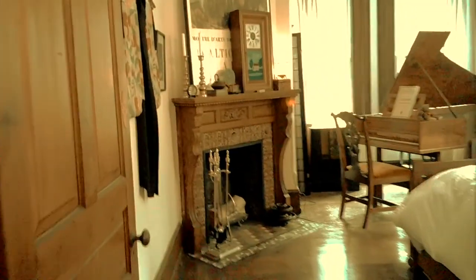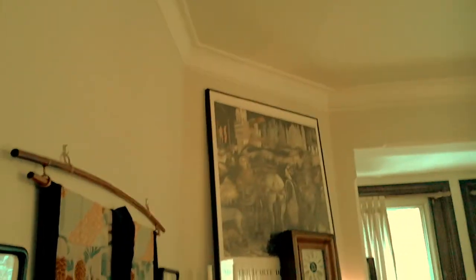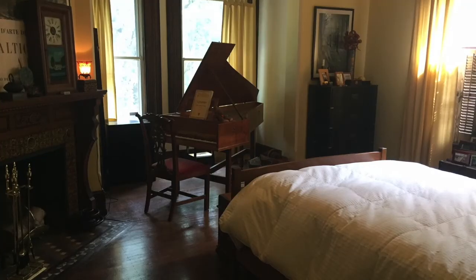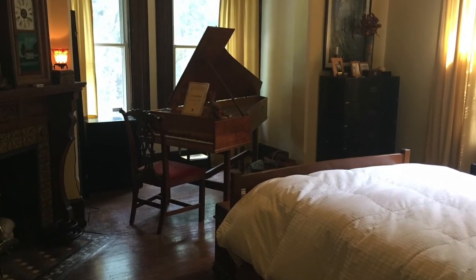And here we are on the second floor. This whole floor we've turned into a bit of a master suite, actually. So here is the bedroom, the master bedroom, which I guess was probably for staff at the time. Plaster crown molding around. It's a replica of the light fixture. A carved chestnut, wood-burning fireplace.